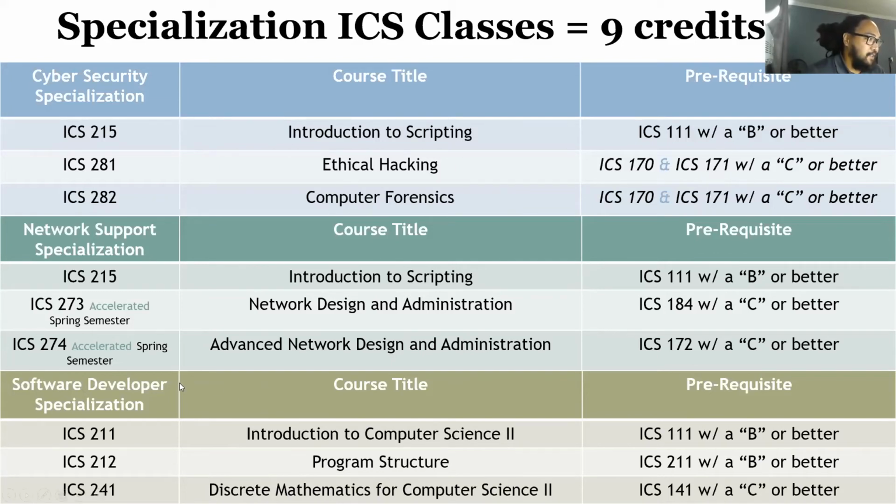Lastly, a software development specialization, you're going to do ICS 211, ICS 212 program structure, and ICS 241 discrete math. And on the right-hand column are the different prerequisites that you would need to get into these classes.